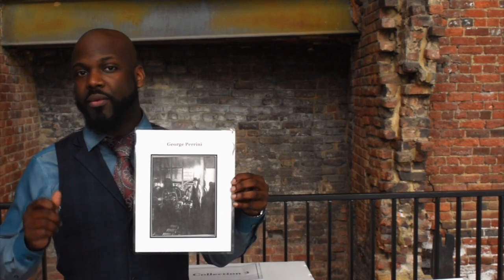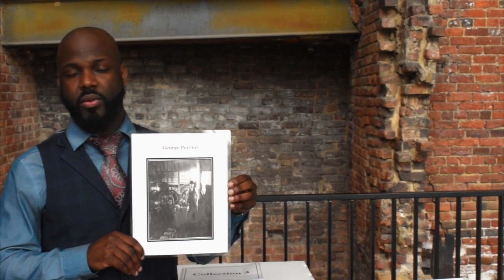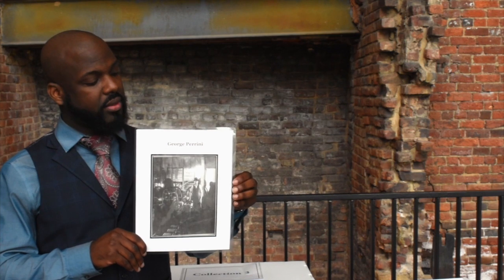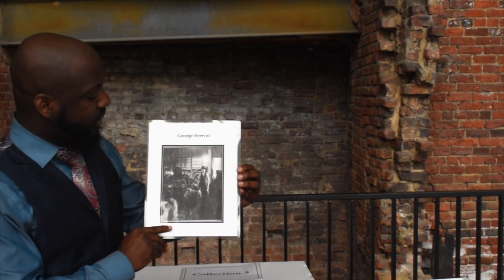Over 120 years, the ironworks stood and continued to produce different material, railway cars, spikes, as well as cannon, of course, and shells for the wars that would follow the Civil War. And George Perini was actually here for a lot of it. This picture is of him in 1907, where he was still continuing to work at the ironworks. For over 50 years, George Perini was right here working. And so that's an interesting way of looking at that as well.